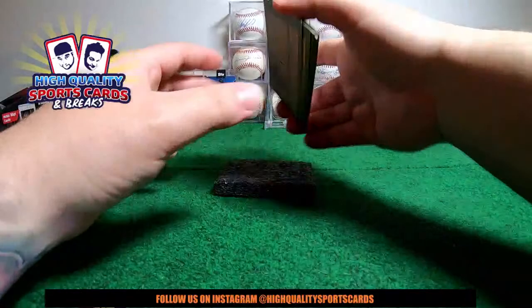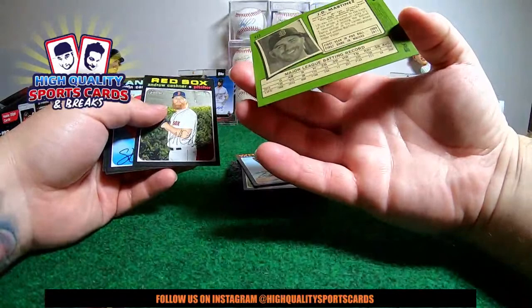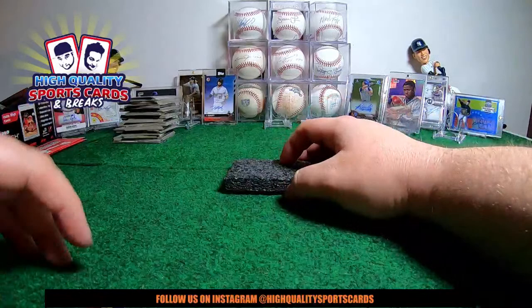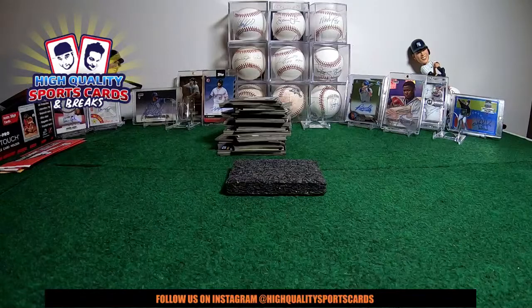It's eBay calling right there. Chris Sale, my Flaco, El Flaco from Boston. Nice on purple. And JD, high number chirping. All right, so middle of the box already done. Here we go with the last pile of the break, my friend. After this, coming with Tribute. Three boxes of Topps Tribute, my friend. The last Tribute break of the month of April.